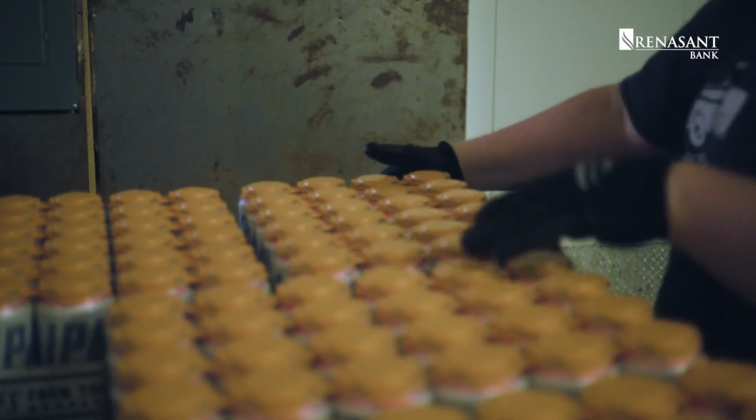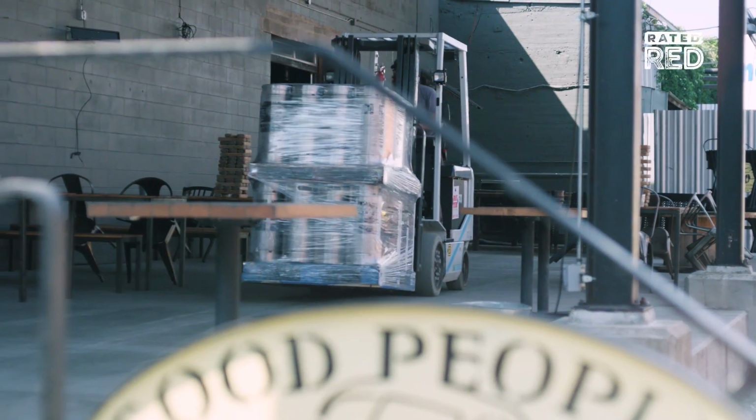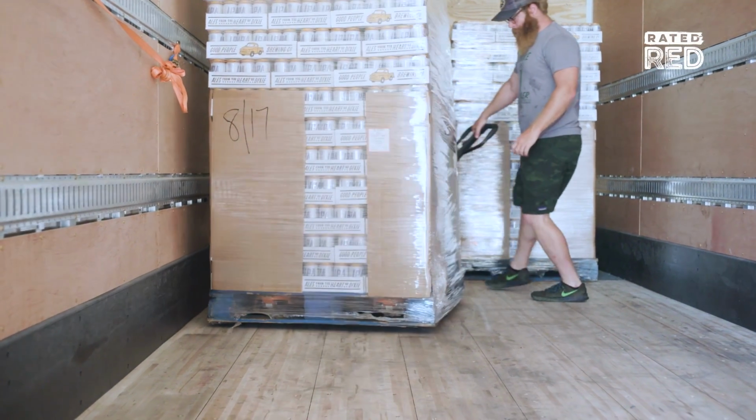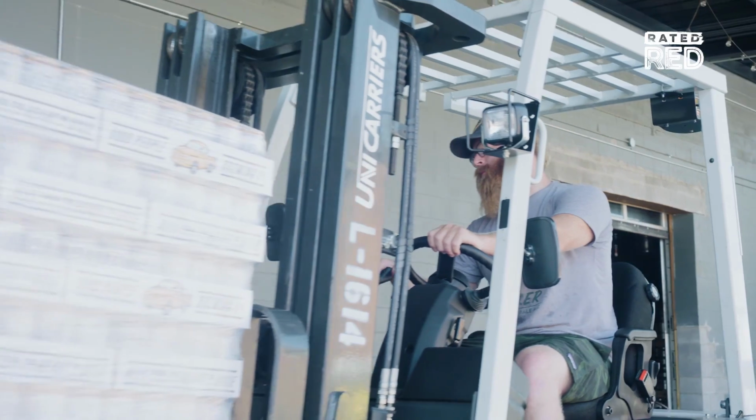On average, it's about 750 to 800 cases a day. Most of our batches are about 1,900 gallons, which is about 120 kegs. The big macro breweries, they do millions and millions of gallons, so we're quite small.